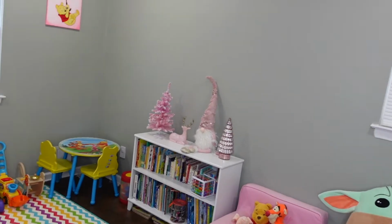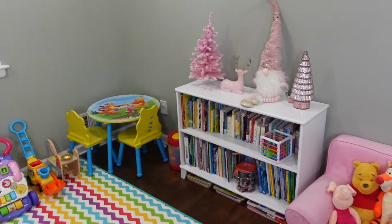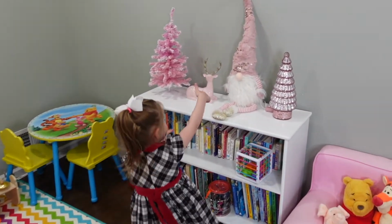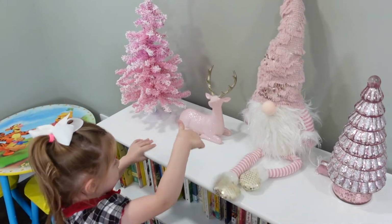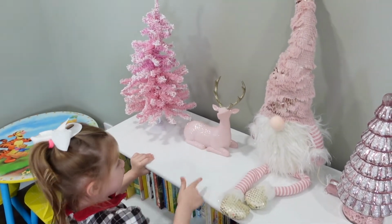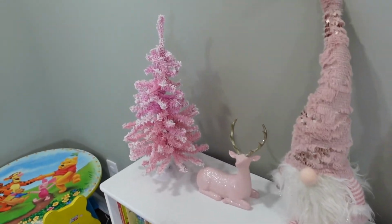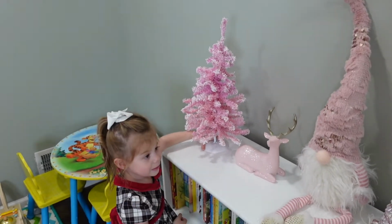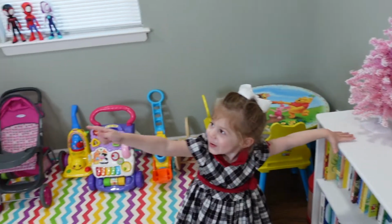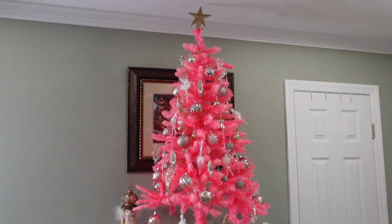Now entering Winnie's room. Winnie, can you show them your Christmas decorations? What's on this side? You got a gnome, right? And what's next to the gnome? A deer, and then another pink tree over here, and then a pink tree. Show them the other pink tree. And then this pink tree over here. And what else? Where's your big tree? Up here. So here's Winnie's big pink tree.